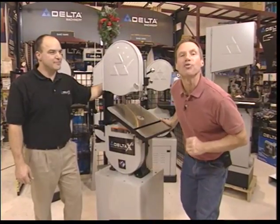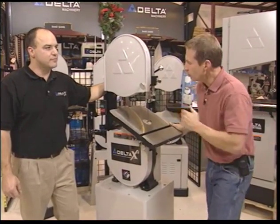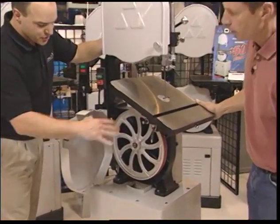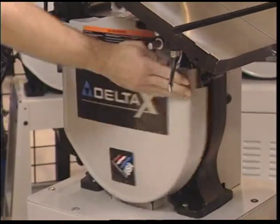Here's another great new X5 series tool from Delta. It's the 14-inch bandsaw. Jason, what features are new on this model? Bigger motor, bigger table, better dust collection. We've integrated a dust chute through the cabinet through the 4-inch port that draws the dust through the table down below. It's about perfect dust collection.